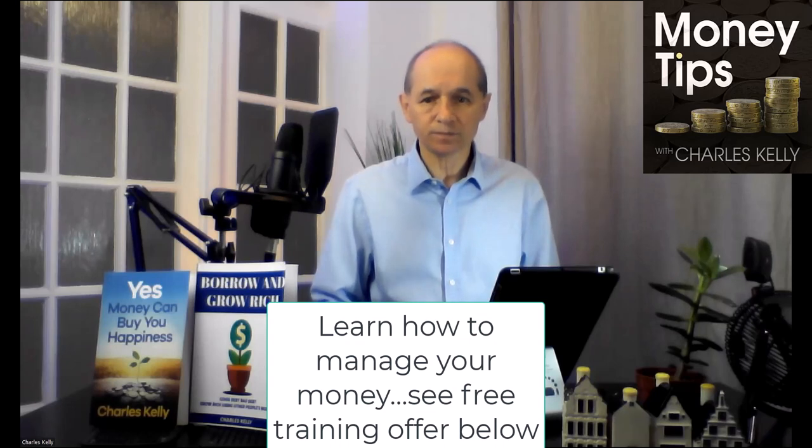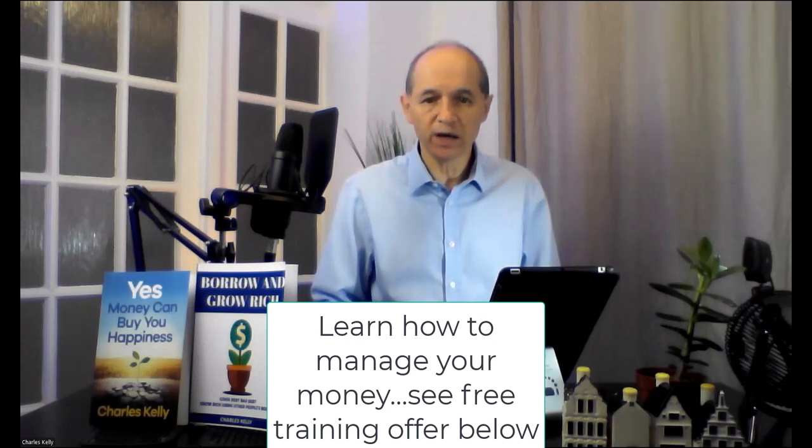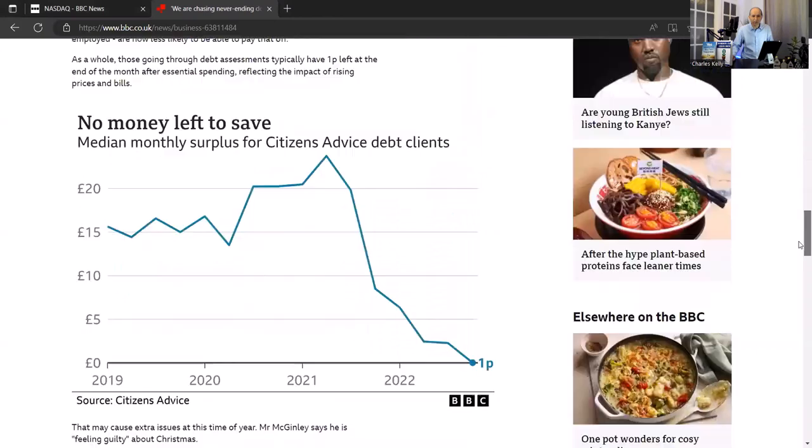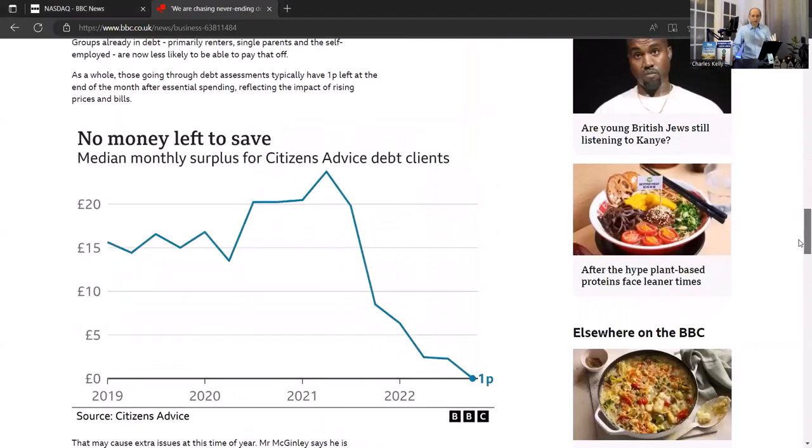And you can see here, I'll just share this screen with you. Sorry if you're listening to this on a podcast, but I'll put it up in the notes. Half the people now seeking help from Citizens Advice are now in the red. And you can see here that people are not able to save.